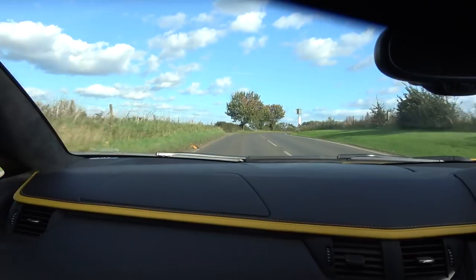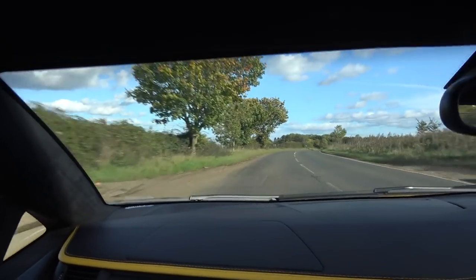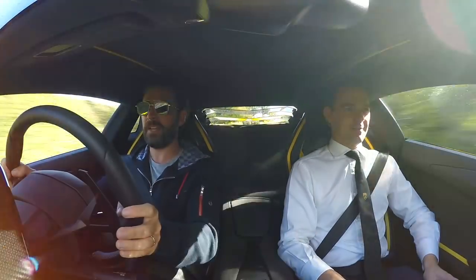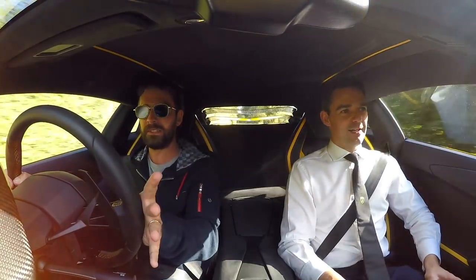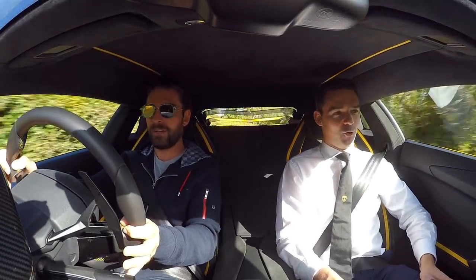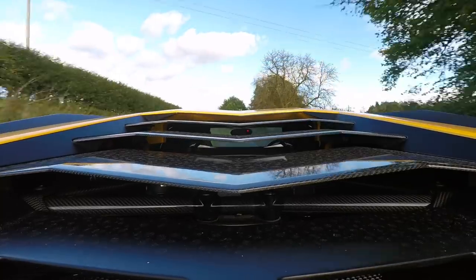Just keep the power here, it's good. Pickup is amazing. Really good. It's got so much torque. Long left, speed's good, just bring the power back in at the end of the corner. That's it. Beautiful.